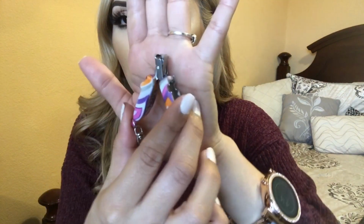I don't want to ruin them, but yeah, it's just a nail clipper, and I think it's really awesome. It definitely does work. You would think it doesn't, but it really does, and it's only like $1, I want to say.